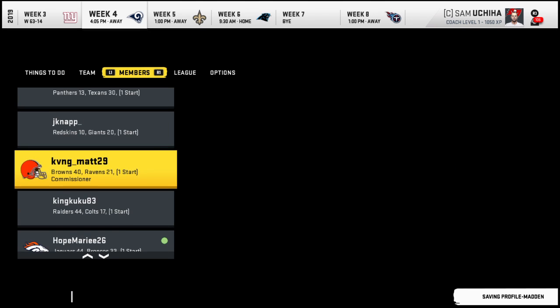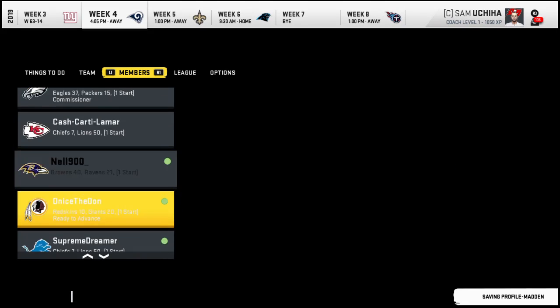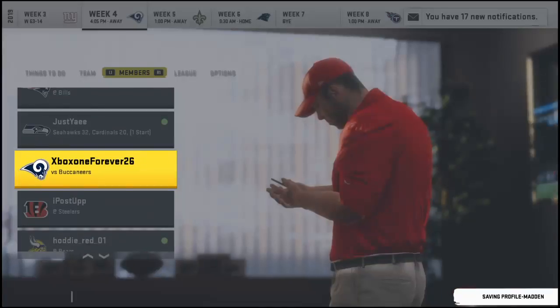Scouting points are earned every week. Use all of your points because a portion of the remaining points will be lost when you advance the week.